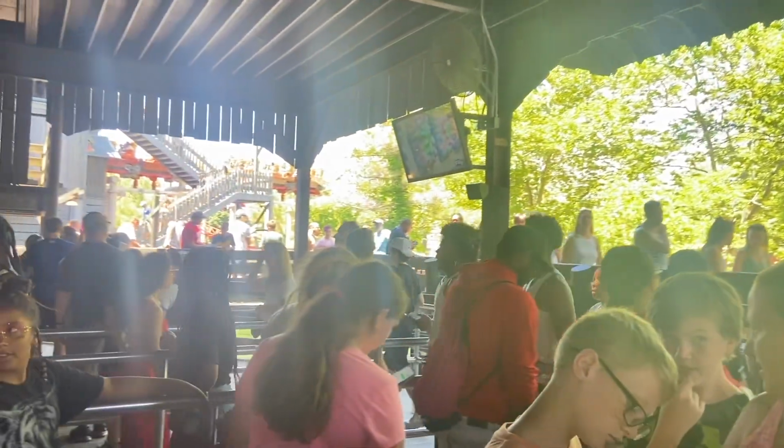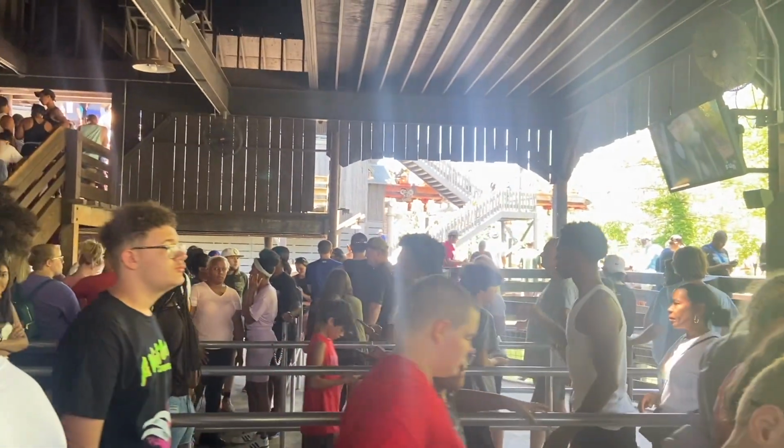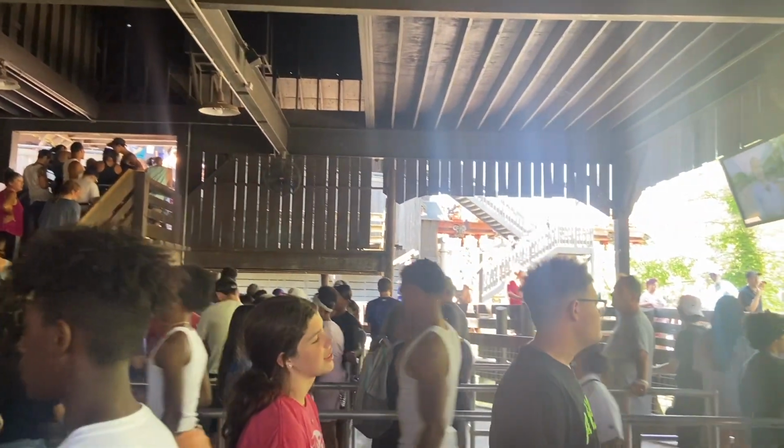The app has changed also now to 45 minutes rather than to 60 minutes like it was earlier. It's only been about 15 minutes right now. Steel Vengeance is now a 60-minute wait. The Maverick was a 60-minute wait, and when we got into Steel Vengeance, it was a 5-minute wait. So I would say that we've really done well. Now this is a 45-minute wait, but in comparison to the 60-minute wait that we would have had otherwise, I mean, once again, we're doing really well.